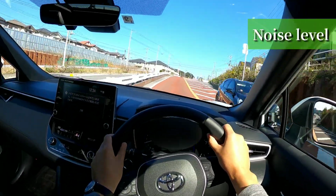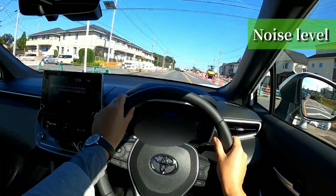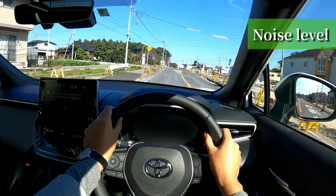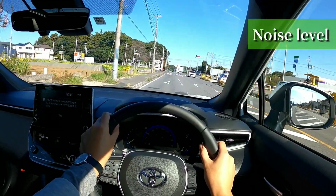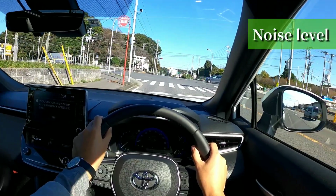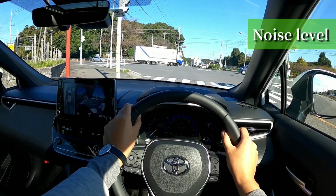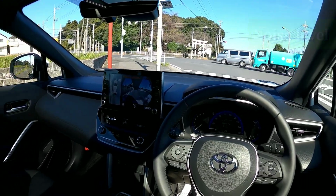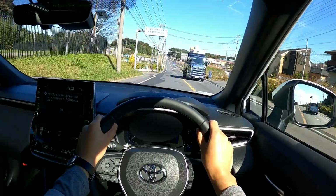Next, let's talk about noise level. The inside of the car is quiet enough, but it's not surprisingly quiet for a newer model. If you are switching from a car that's 5 or 6 years old, I think you will be impressed enough. The car I borrowed was a front-wheel drive model, so I can't give you an accurate evaluation. But judging from the recent trend of Toyota's SUV bodies, the E4 with electric four-wheel drive might have noticeable rumbling noise coming from the rear. Each company is doing their best, but it's hard to get the message across to the customers.